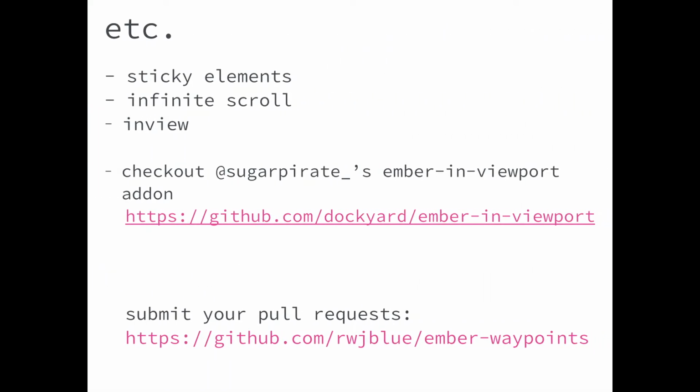Okay, so for any of the people in here that have used Waypoints before, they probably know that Waypoints has a few other things. It's not just about scrolling to the top. These things I'm going to talk about are not in the add-on, but they are interesting things to think about, because it would be great for people to also contribute to this. Another item that is in the Waypoints library right now is sticky elements.